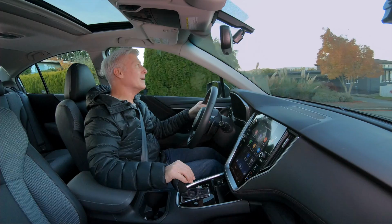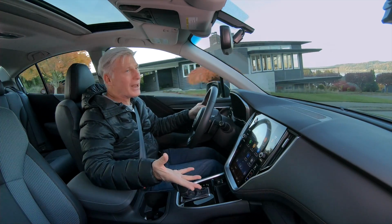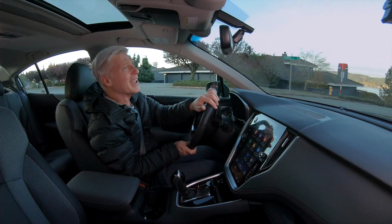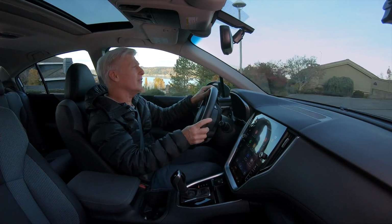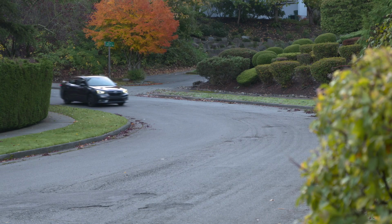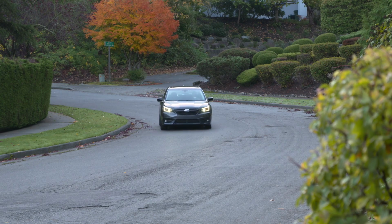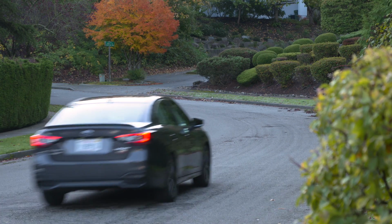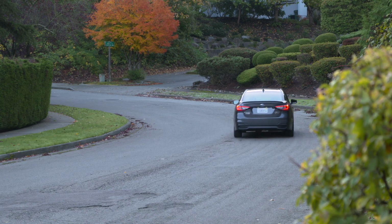In regular motoring about town, this feels like a regular geared transmission. However, put your foot into it hard and it does feel like a continuously variable unit. It's a little bit rubbery and elasticy. Keep in mind that Legacy does not have a lock on all-wheel drive midsize sedans anymore. It's available on Nissan Altima and the 2020 Toyota Camry.